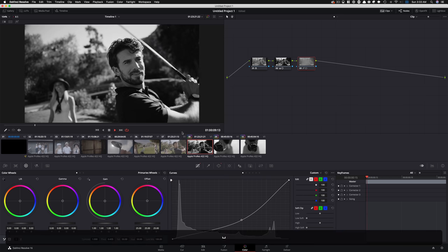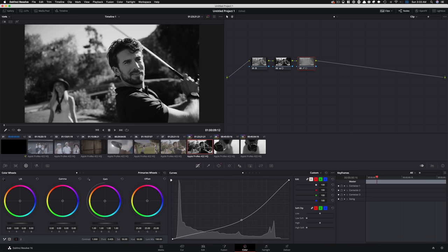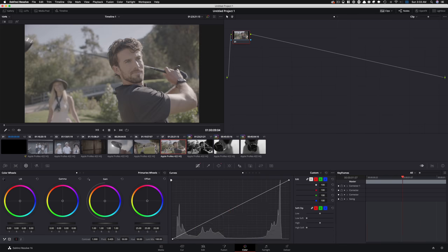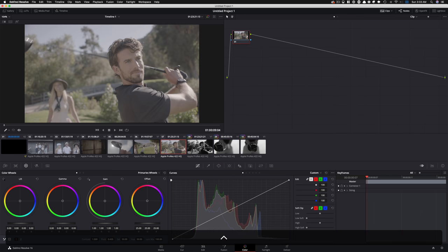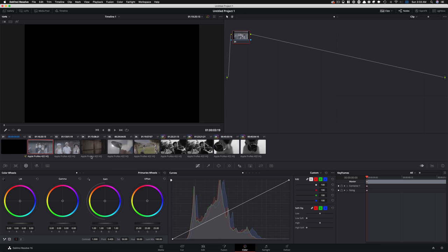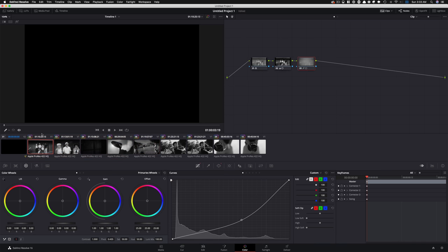And if I go from here, I can turn off loop. So then it goes from this clip to the next clip. And then I can click here, do the same thing, right click, apply grade, and then it'll apply it to that. Or I can do one better. I can grab all of these and then middle click, and I'll apply it to everything. Okay.